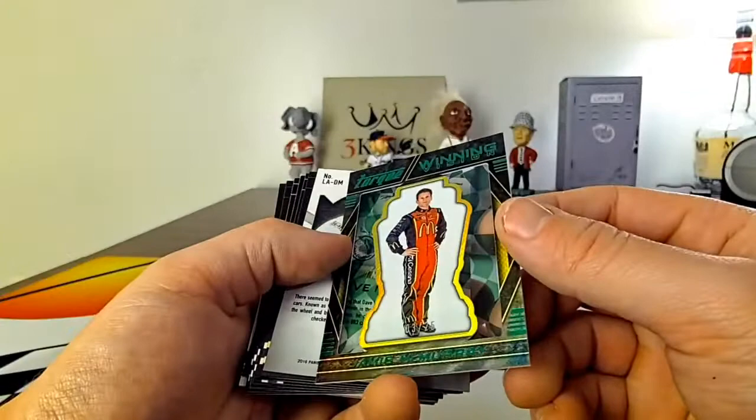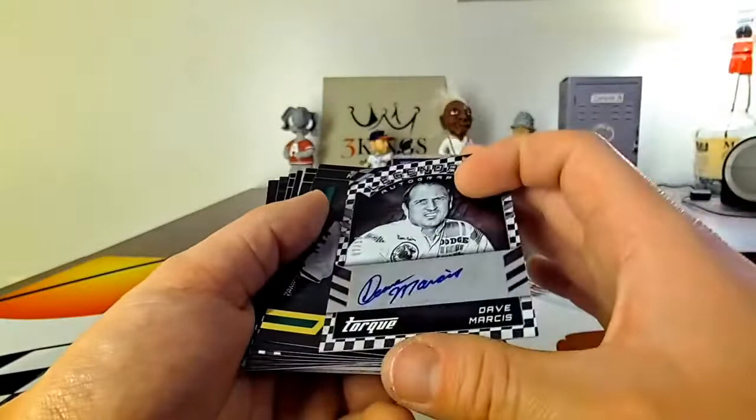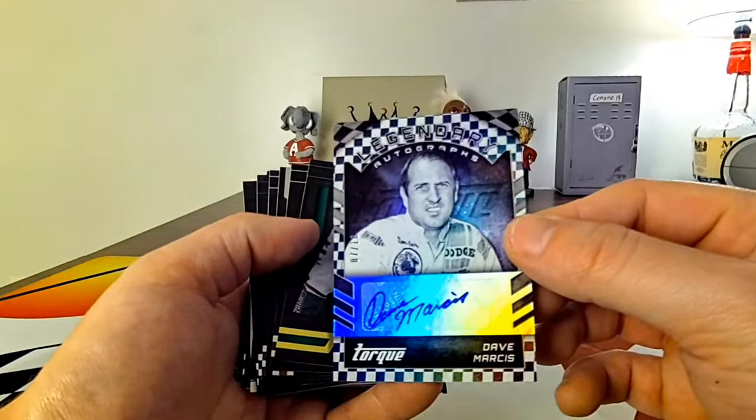Jamie McMurray winning vision 3 of 25. So he was ordering some kind of ability to order early. Just 3 and we can go longer. Is this another one? No way. Yeah, it is. Wow, this one's even lower numbered. Legendary autographs, Dave Marcus 7 of 10. We went back to back on Dave Marcus autos. Same box? Yep. 7 of 10.